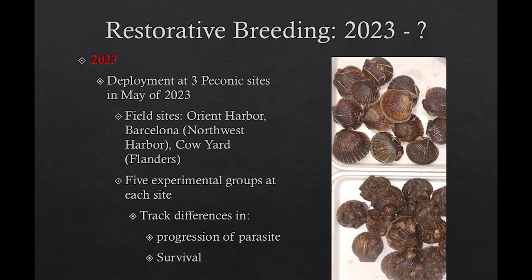He does the parasitology and genetic work. Right now, we're tracking parasite progression and survival. Right now, we don't have the very robust parasitology or parasite intensity information yet, but Bassem is able to do a more simplistic approach where he looks at just the number of parasite cells in comparison to the number of scallop cells. And this allows us to get just a quick rough estimation.